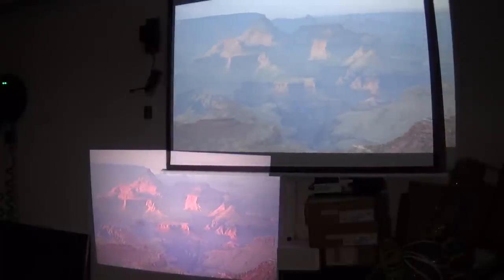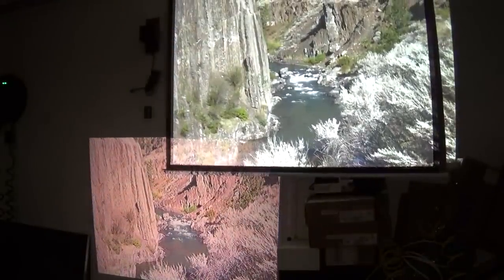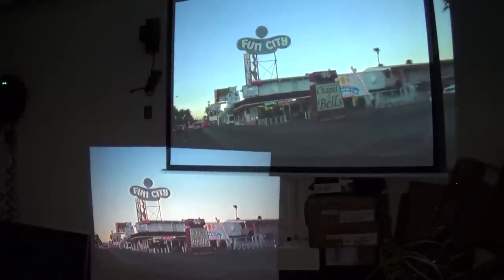But I know what you guys want to see, what this thing looks like inside, and I want to see how pathetic this thing is too, so we're going to tear this thing apart and take a look at the workings inside.